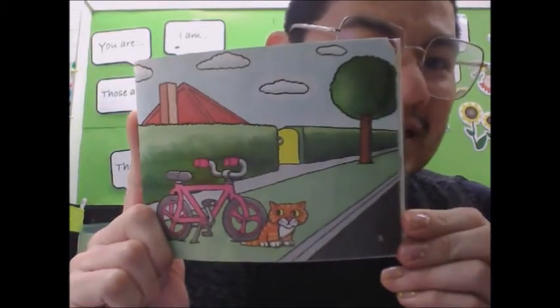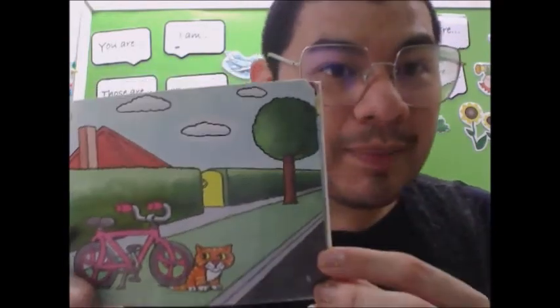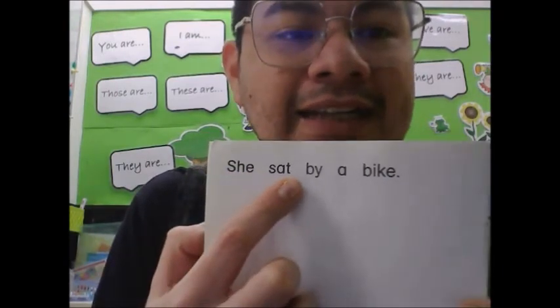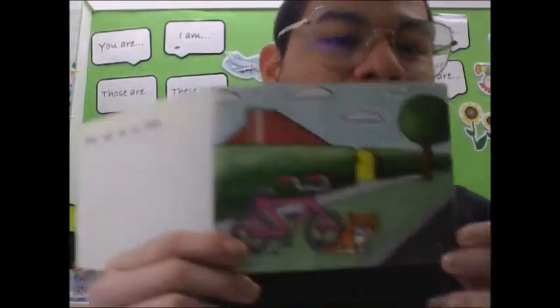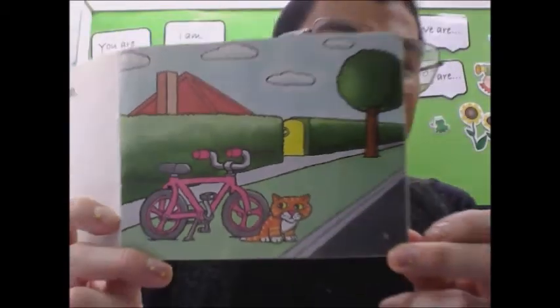Now, what about the next one? Where does the kitten go? Or where is the kitten sitting by? What is it? It's a bike. There you go. Do you have a bike? But what color is this bike? Very good. Pink. So now she sat by a bike. First, she was sitting by a car, and now she's sitting by a bike. You can see. Very good.